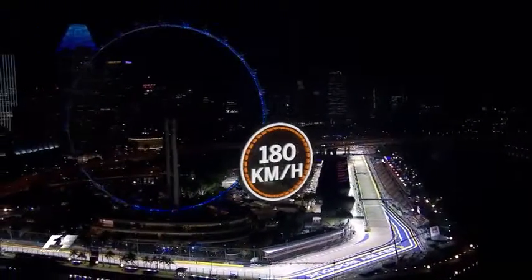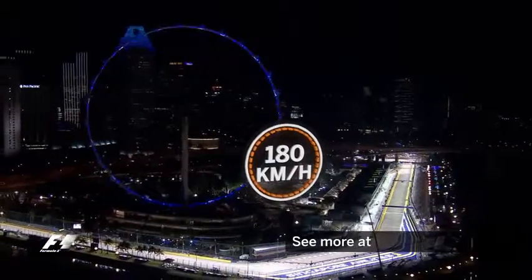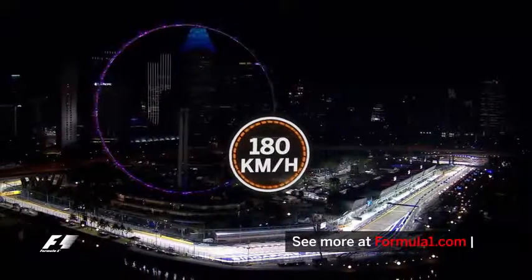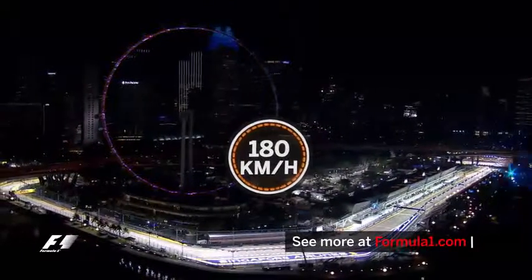That's a lap of Singapore, tough on the brakes with 25% of the lap spent braking and no chance to cool them. Tough on the drivers too, with little time to rest in the intense heat of Singapore.